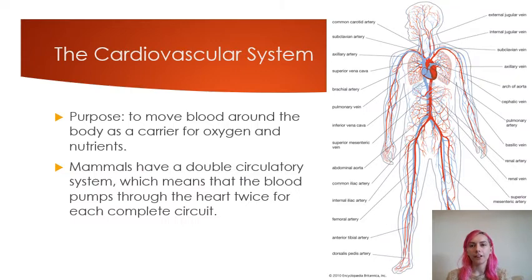The purpose of the cardiovascular system is to move blood around the body as a carrier for oxygen and nutrients. And in mammals, there is a double circulatory system, which means that the blood pumps through the heart twice for each complete circuit.